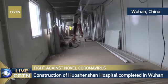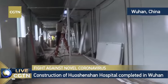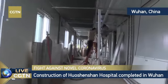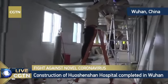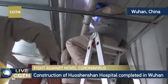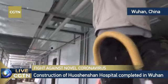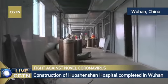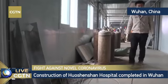So you can see the bottles. This is for oxygen. I believe later on they will move them to the rooms. So according to our knowledge, there are around 100 beds per floor, which means it can accommodate 100 patients per floor. So you can see the workers are still working really hard. They work day and night here.